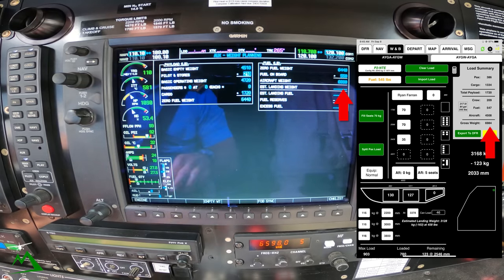November Tango Echo, ready for departure. November Tango Echo, runway 17 left, right turn clear for takeoff. 17 left, right turn clear for takeoff, November Tango Echo.